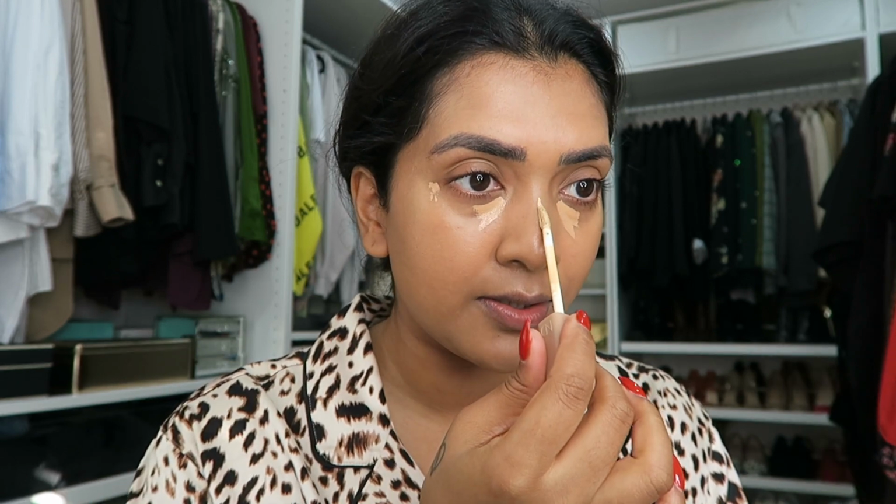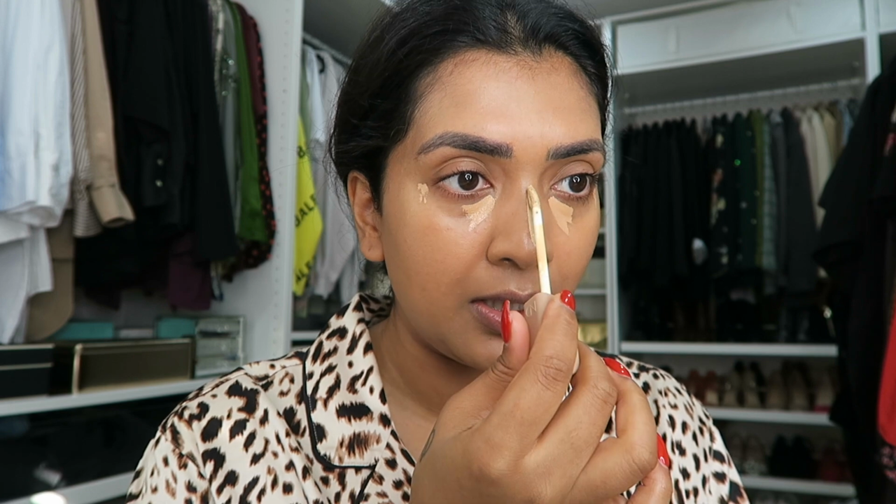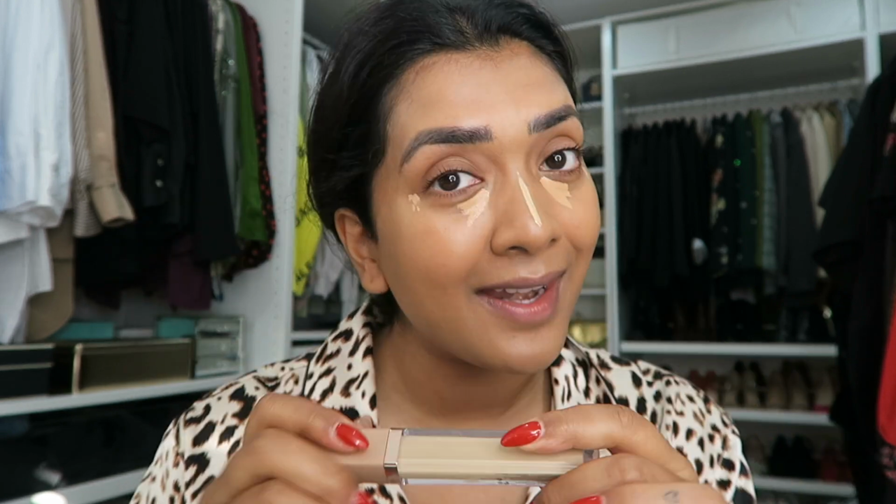I leave this to set before I actually blend it in, and then I use the lighter color, which again is not something you should or have to buy, to highlight. So I like to reverse contour a little bit by just highlighting. This is literally what I use this for. Again, it's because they sent this to me in a PR package, so I have a few colors, but other than that, just the one color is fine.